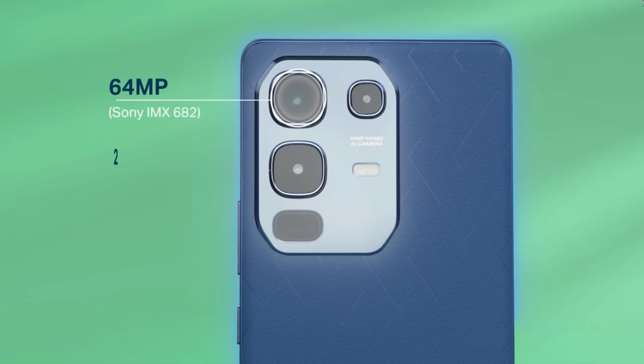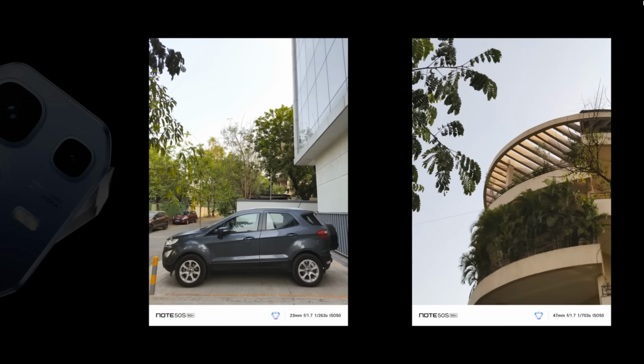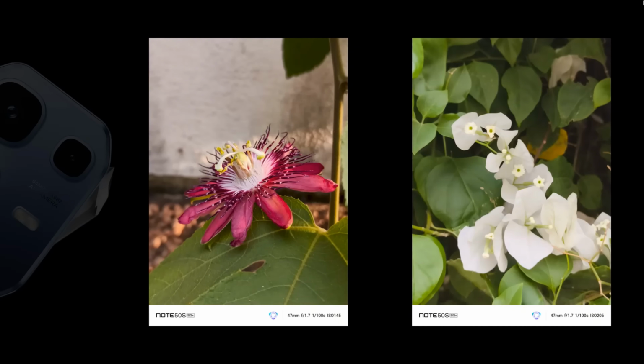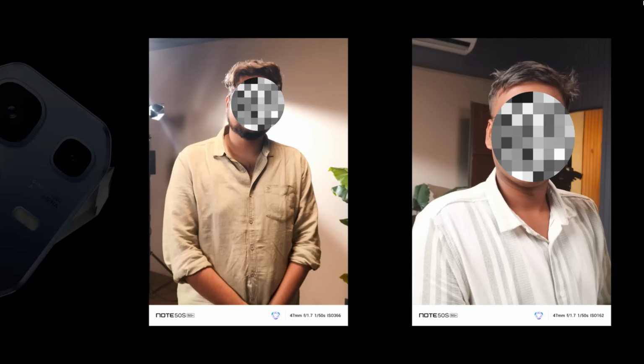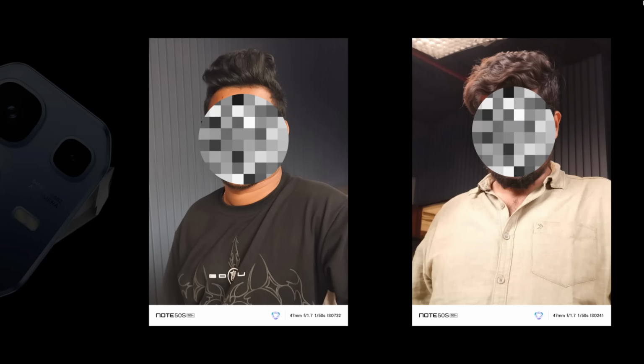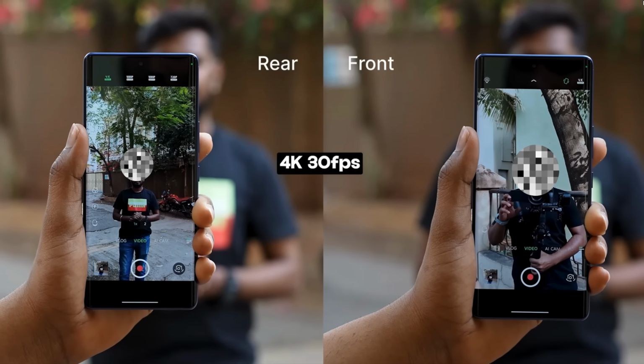For cameras, it offers a 64 megapixel Sony sensor with a 13 megapixel front camera. Daylight photos are vibrant with natural processing and good dynamic range. Portraits have solid edge detection, though the skin tones sometimes look softened. Low light shots lose the details, but the night mode helps recover some sharpness. Both front and rear cameras support 4K 30 FPS video recording.